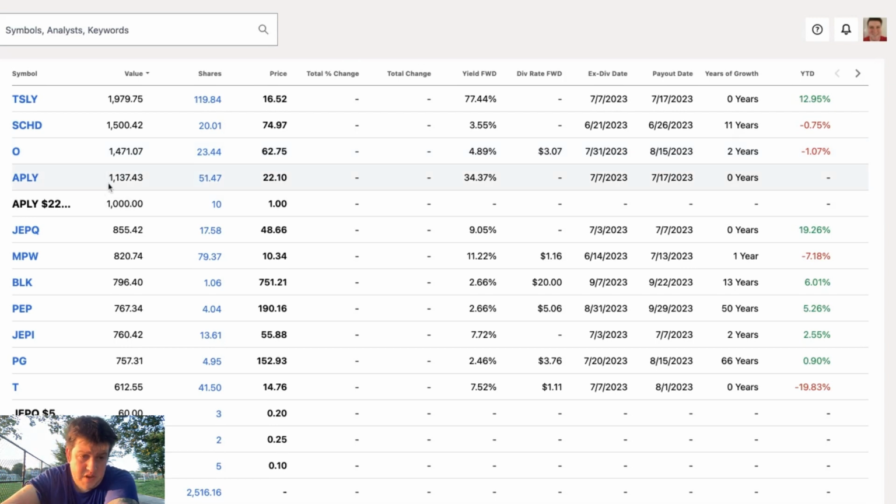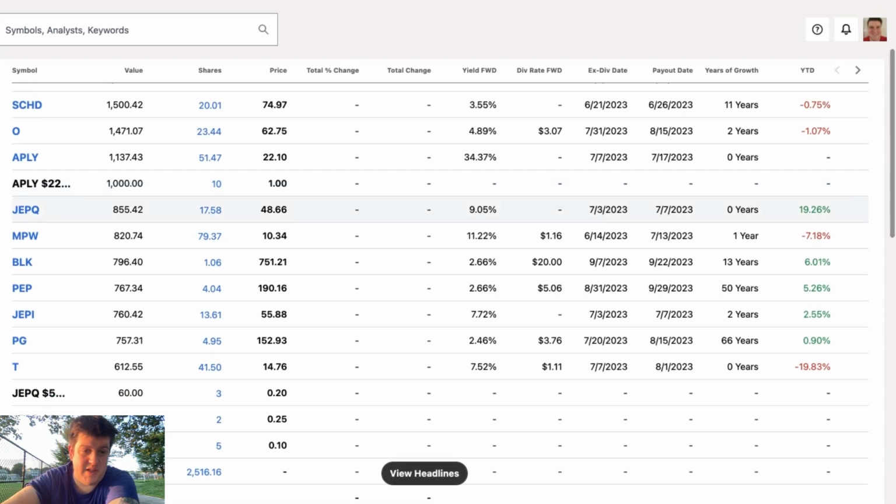Aptly, so we have $1,137.43 of Aptly. We did get basically 1.5 shares of free Aptly last month, and the price, it's saying it's at 22.10. It's at 22.25 in after hours, so that's fine. These are my ridiculous call options, which make me sad every time I open my portfolio. Hopefully they make me glad every time I open the portfolio.